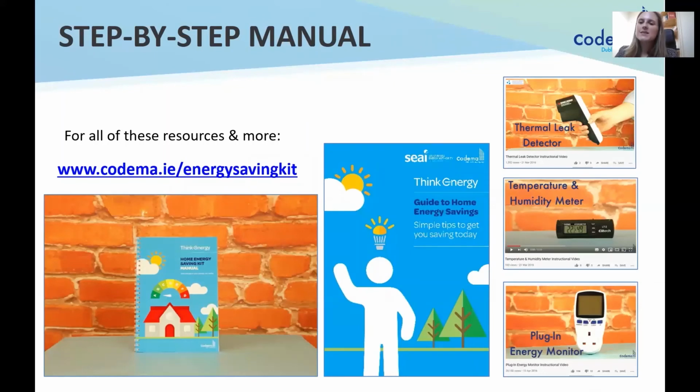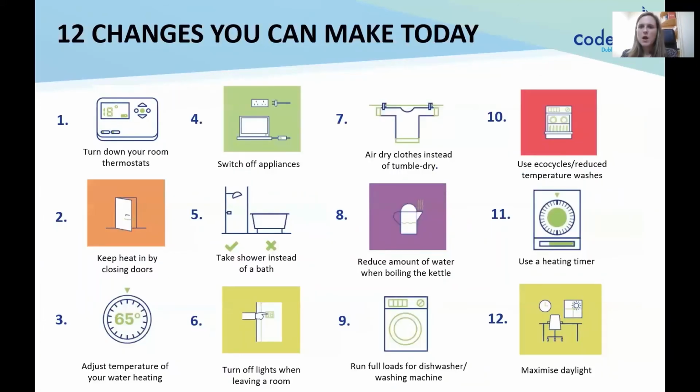And there's also a step-by-step manual in the kit, which explains very easily how to use all of the tools in the kit. But if you want to familiarize yourself further with the kit before borrowing it, or if you can't just get to a library right now, all of these resources, including our guide to home energy savings and our YouTube videos detailing each tool, are accessible through the link on the screen there, which is CODEMA.IE/energy saving kit.